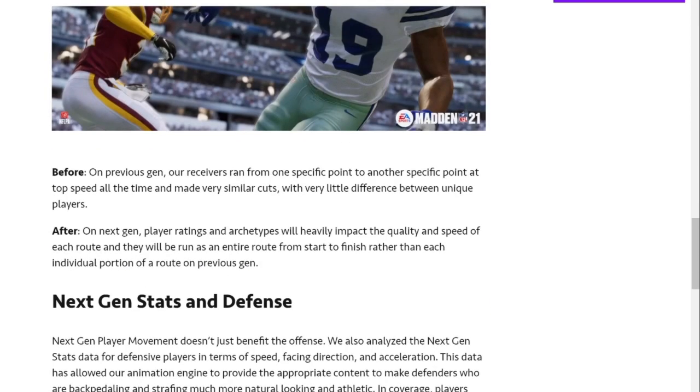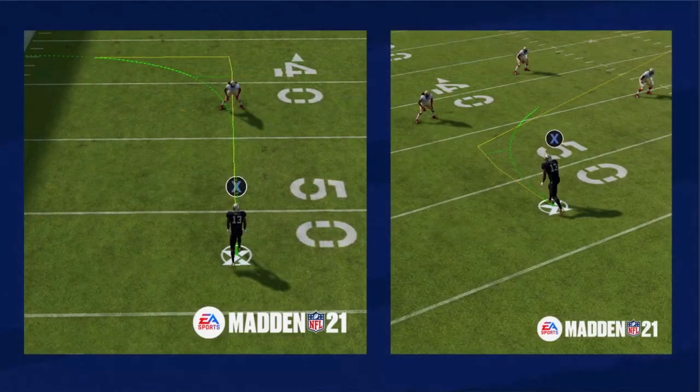So before, on previous gen, our receivers ran from one specific point to another specific point at top speed. Let me show you these images. Again, huge shout out right here to Mole for getting us these images. Right here, on previous gen, which is represented by the yellow line, our receivers ran from one specific point to another specific point at top speed all the time and made very similar cuts with very little difference between unique players. Now, after, you see that green line. That green line is representative of what you're going to see in next gen.